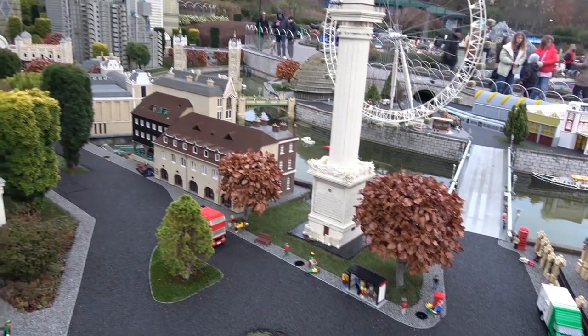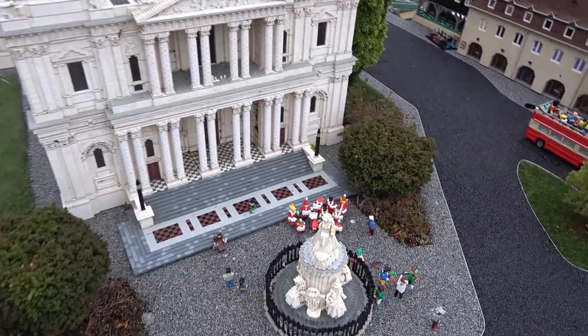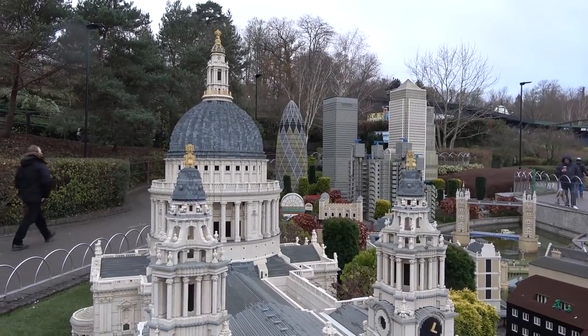But yeah, it is really nice down here in London. Oh, some carol singers just outside St. Paul's there. Yeah, you can just spend ages walking around spotting all the Christmas editions. And it's the same at Halloween as well, which is really nice.